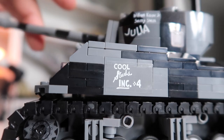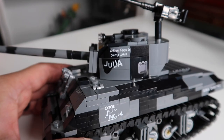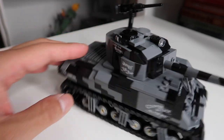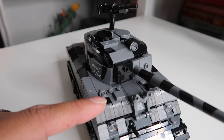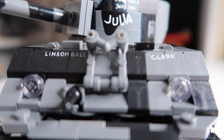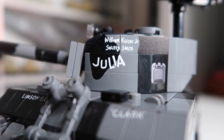Now the rest of the writing are all prints. I'm not sure what the Doris, Jill, Gyre, and the Julia are on the sides of the tank. I don't know if it's their loved ones, or the way they named their tank, I have no idea. But reading the rest of the names, I'm presuming it's the names of the crew. Yeah, the gunner's position, Linzen Ball. The driver's position with Clark. You have the gunner and loader, William Kaiser Jr.